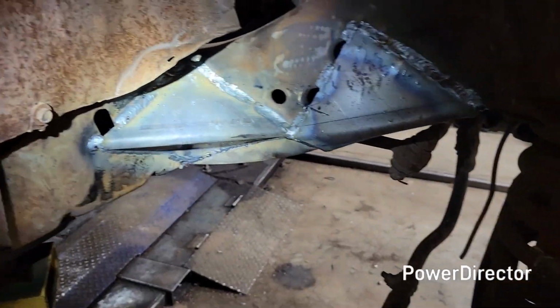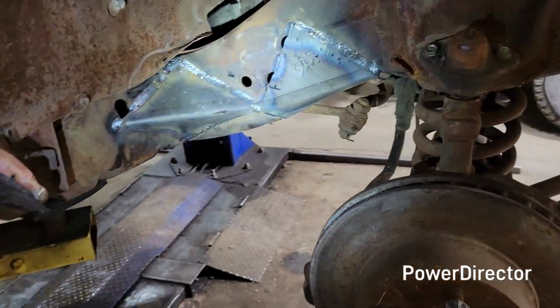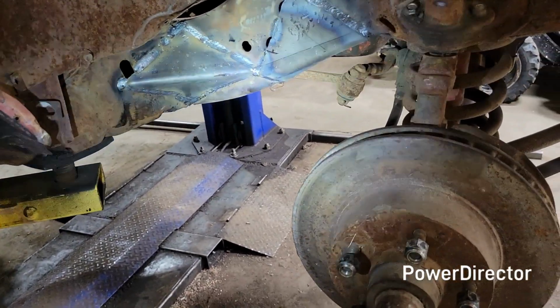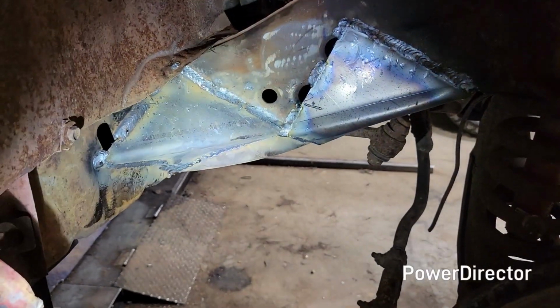Alright guys, got these two plates welded on. I'm gonna match it on the other side and put them on, and I'll try and catch that on camera as well.